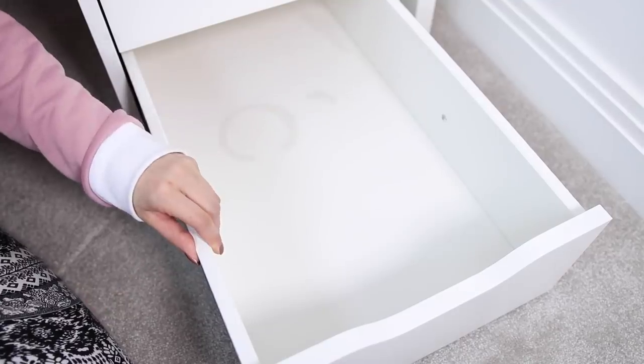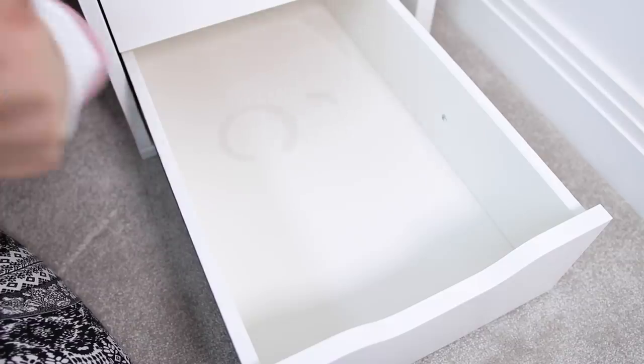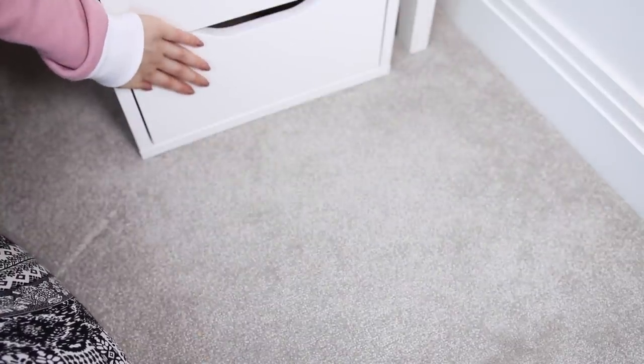And that is the palette drawer, now empty. You can see the lovely stain. I now need to put them all back. How joyous. Yay. That is the final drawer complete. I will put them back later, I just can't bother right now. And that is the end of my makeup collection video.